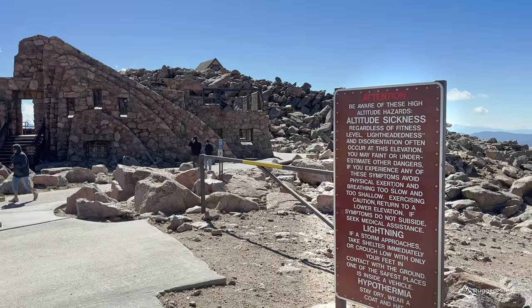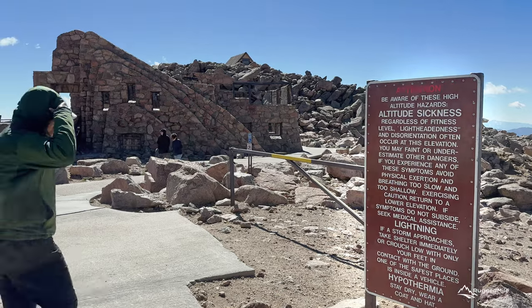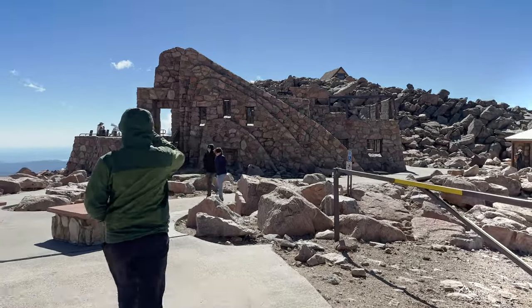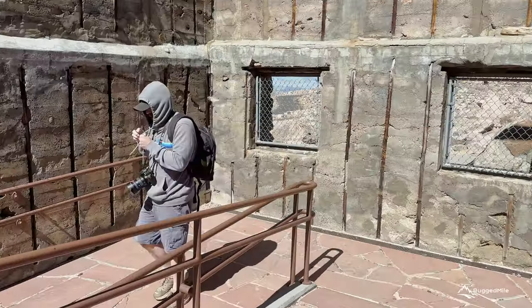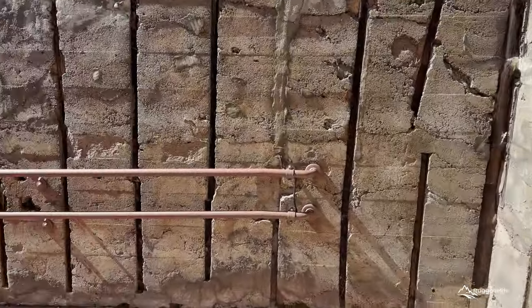Remains of the Crest House that burned in 1979 are all that is left of this former souvenir and coffee shop. The intense heat from a propane fire melted the glass windows, warped the steel beams, and completely gutted the wooden interior.